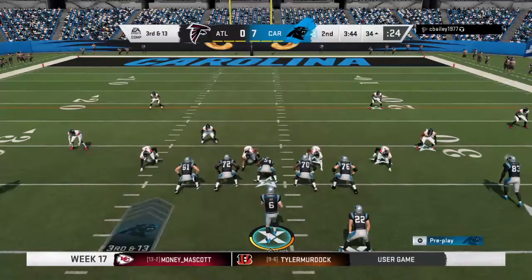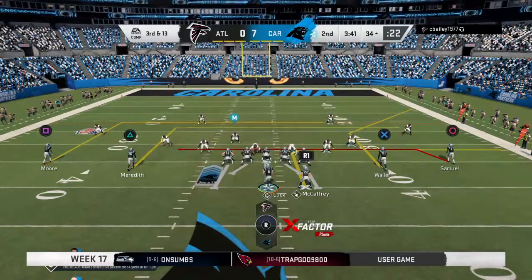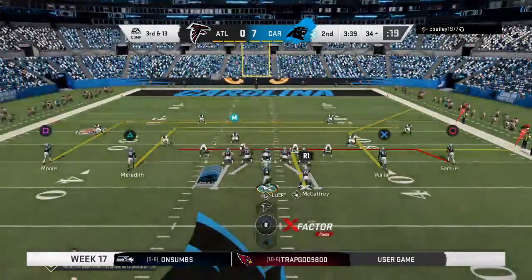The Panthers on 3rd down. They've been okay, 2 for 3 thus far. This is going to be 3rd and 13.